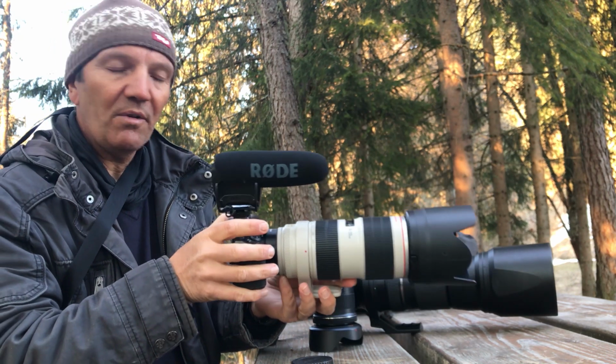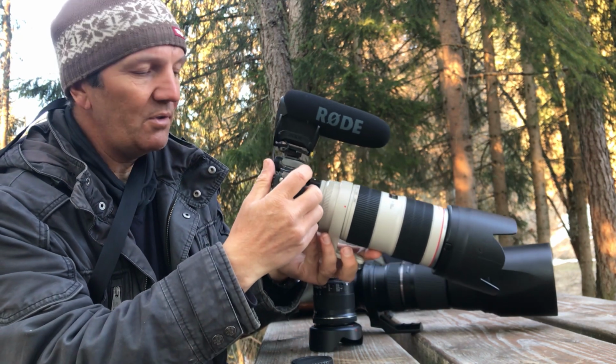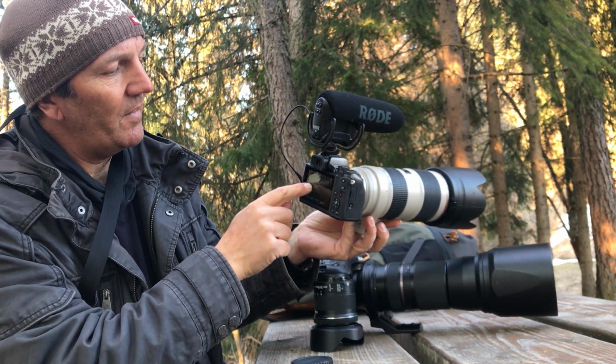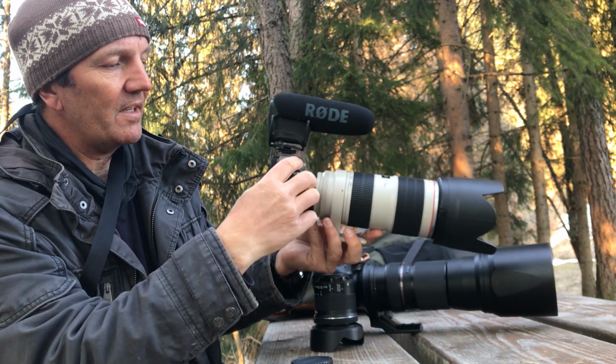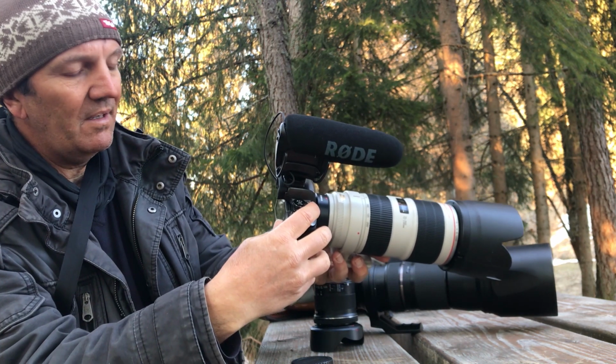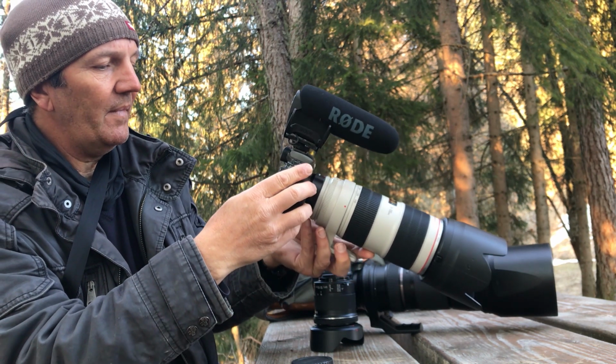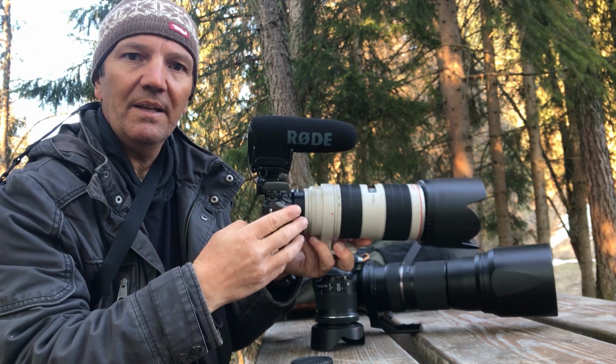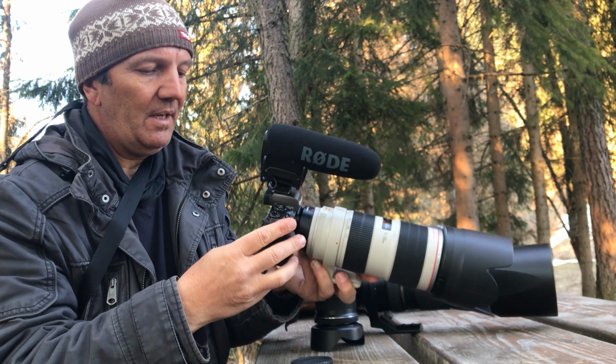And as I said before, this is a mirrorless camera, so what you see is what you get. You can look through the viewfinder or through the screen. The screen is a touch screen. It's fantastic. It has a very fast shutter speed. This is a very versatile camera for both video and photography.